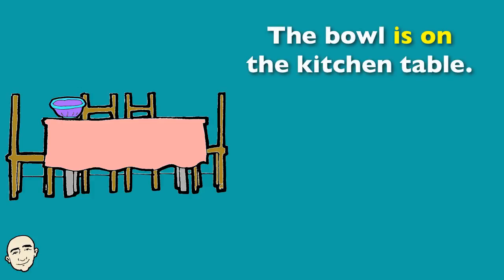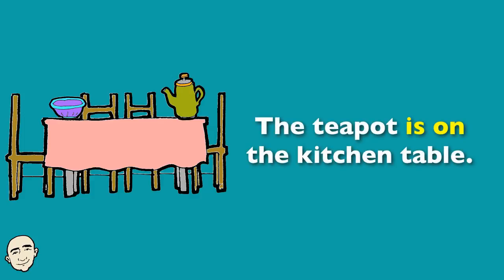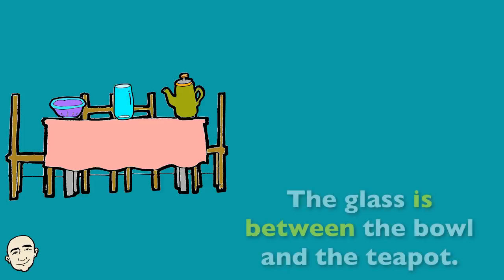The bowl is on the kitchen table. The teapot is on the kitchen table. The glass is between the bowl and the teapot.